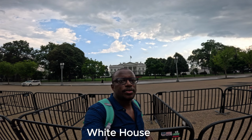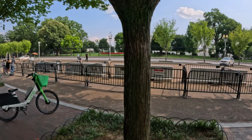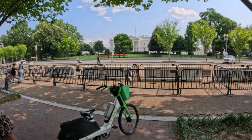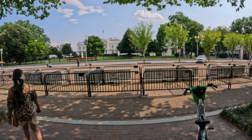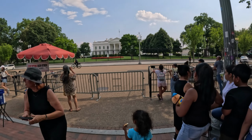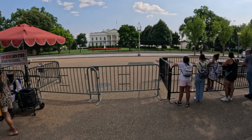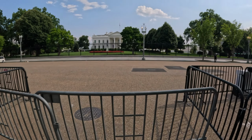Okay, the White House behind me, as you can see. Oval Office. The White House is the oldest federal building in Washington, D.C., and it attracts about 1.5 million visitors annually. It was built at a cost of $232,000 and was ready for occupation in November 1800. As the official residence and workplace of the President of the United States of America, it consists of 132 rooms, 35 bathrooms, and 6 levels.